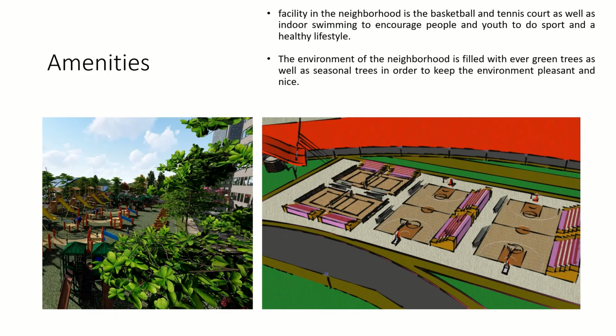Services and facilities in the neighborhood include a basketball court, a tennis court, an indoor swimming pool, and a children's playground, to encourage people and youth.